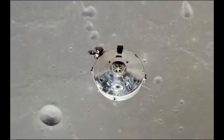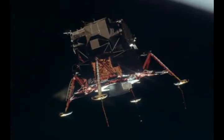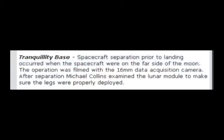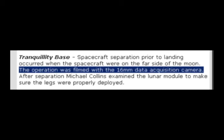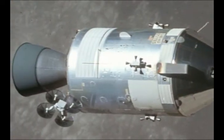How can this be when the separation of Columbia and Eagle took place on the far side of the moon? Even if they could get a signal, how did they get such footage when the undocking was filmed using the 16mm camera, not the Westinghouse TV camera hooked up to the S-band antenna? Unless, of course, the 16mm footage also went to air earlier than NASA wanted it to.